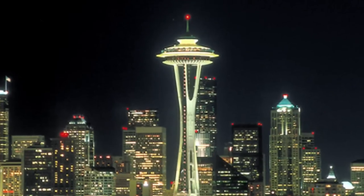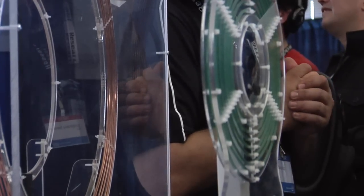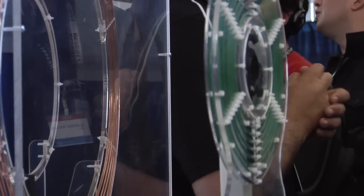Can you tell me your name? My name is David. I'm an intern at the Intel Labs in Seattle. What exactly is this? So this is wireless resonant energy link. What we're doing is we're actually sending power from the device over the air.